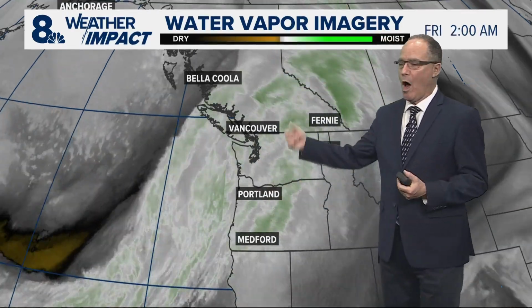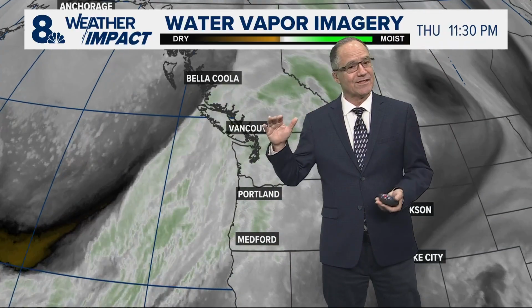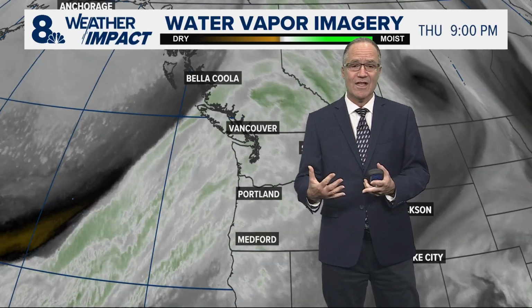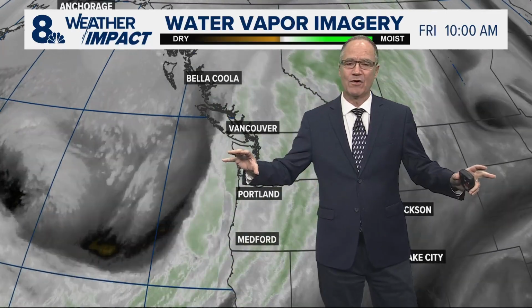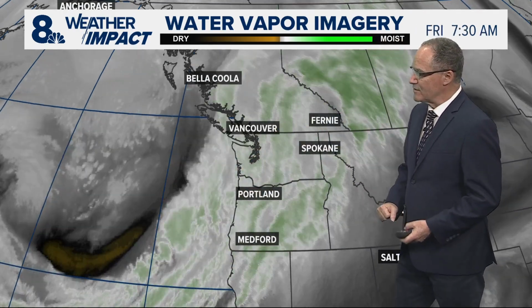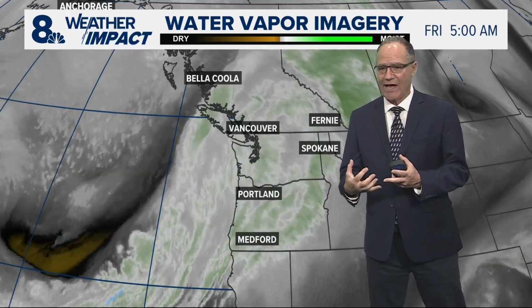Now, I'm showing you the water vapor imagery. Water vapor is not visible to the naked eye, but this sensor on the satellite can see it. And I love using it when we're talking about atmospheric rivers because they're all about the massive amounts of water vapor that they transport from the tropics to our latitudes. Now, you see where it's green? That's where the atmosphere is really juiced up with really high moisture content.